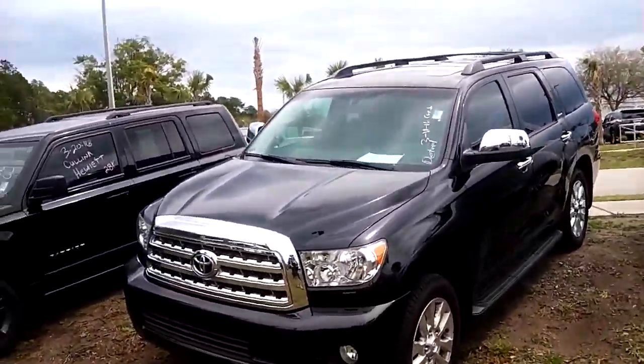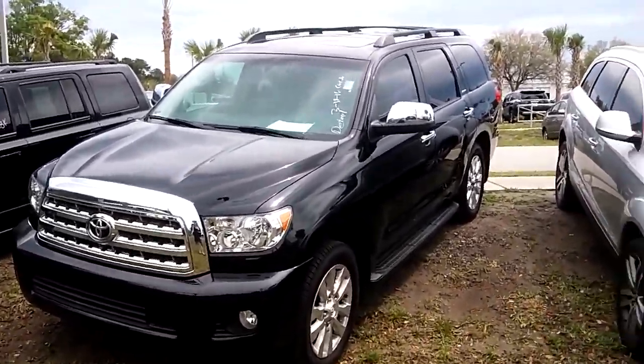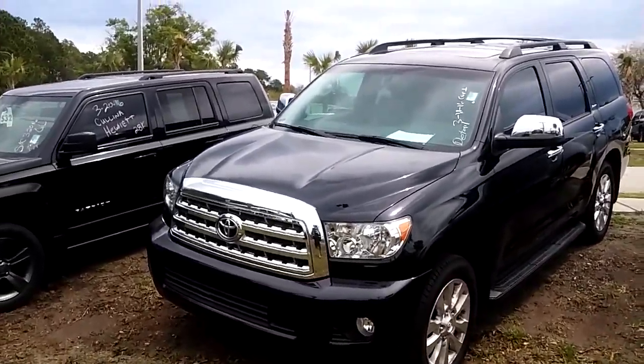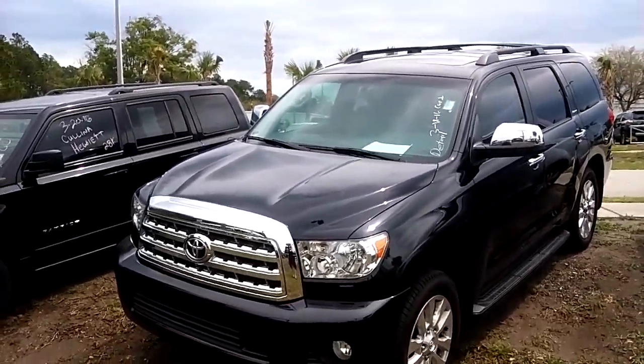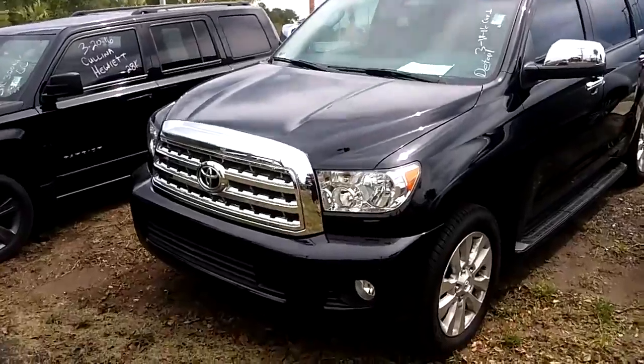So I just want to show you, we just got this in as a local trade. It's already been through service, and it is a certified Toyota now. So it does carry the warranties as well as the roadside assistance. But I did want to at least show you the vehicle. Not sure if it's perfect, but it is a Platinum. It is a 2013, 53,000 miles.